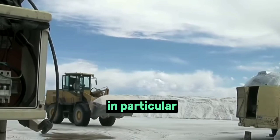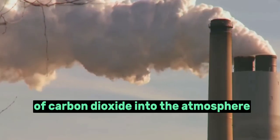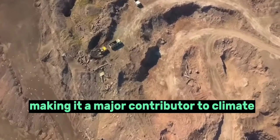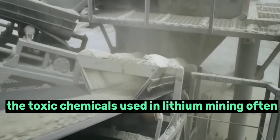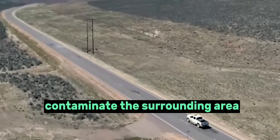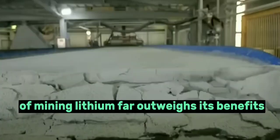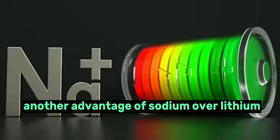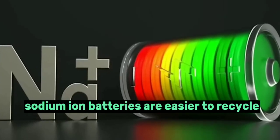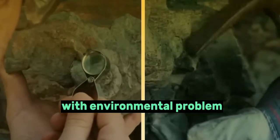Lithium mining in particular is notorious for releasing tons of carbon dioxide into the atmosphere, making it a major contributor to climate change. Moreover, the toxic chemicals used in lithium mining often contaminate the surrounding area, including our most precious resource, drinking water. It's clear that the environmental cost of mining lithium far outweighs its benefits. Another advantage of sodium over lithium is that sodium-ion batteries are easier to recycle and don't require rare earth elements that are associated with environmental problems.